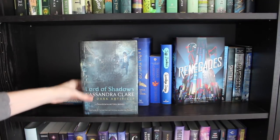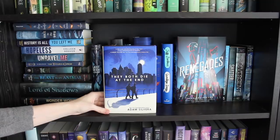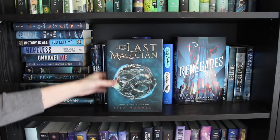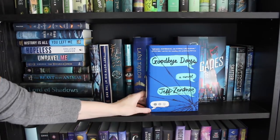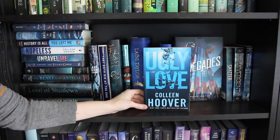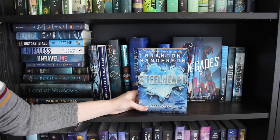by Cassandra Clare, Wonder Woman: Warbringer by Leigh Bardugo, Last Scene Leaving by Caleb Roehrig, They Both Die at the End by Adam Silvera, The Last Magician by Lisa Maxwell, Gasp by Lisa McMann, Strange the Dreamer by Laini Taylor, Outlander by Diana Gabaldon, Goodbye Days by Jeff Zentner, Renegades by Marissa Meyer, Ugly Love by Colleen Hoover, Shatter Me by Tahereh Mafi, Divergent by Veronica Roth, and finally Steelheart by Brandon Sanderson.